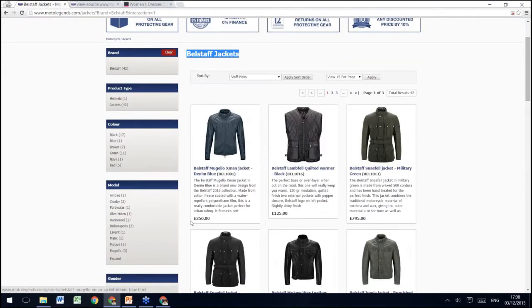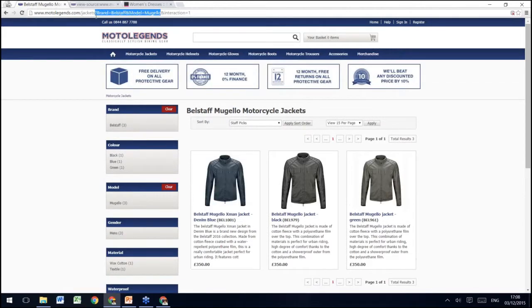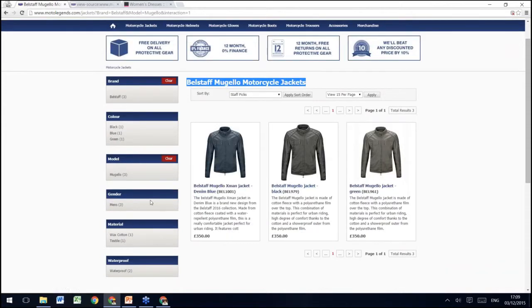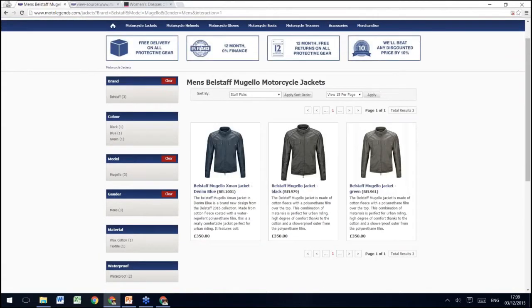If you select something like model, say the Belstaff Magello, again the URL will change to include that, so this becomes an indexable page, and the H1 changes, as does the title and description. And we can actually go a little bit further, to 3 levels. In this case, maybe not such a good example because it's the same content, but we now have men's Belstaff Magello jackets. But after this, we stop search engines from crawling any deeper.